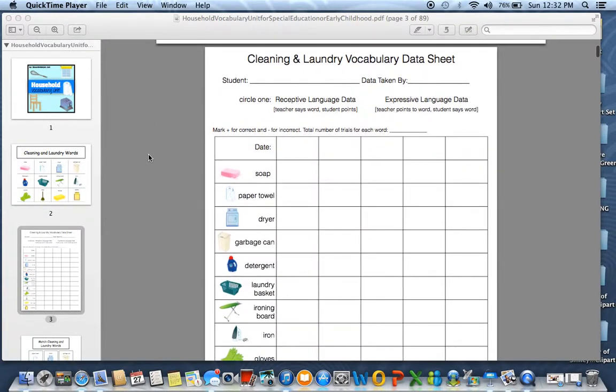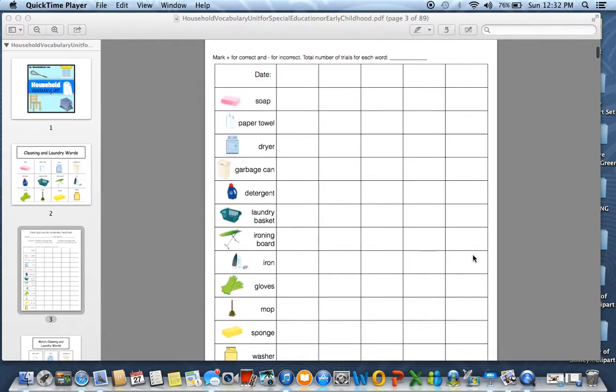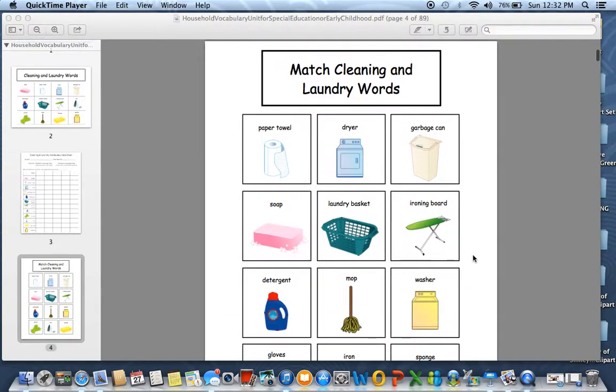Our data sheet, again, it's just like the other ones. It has the visuals on the side next to the words. And then, again, you can choose to be recording for receptive language data or expressive. So whether you want the child to be saying the word or pointing out the word, it's great here. You just do the student name, who takes the data, and then you just tally up how many of each of them they get correct and total trials. So it's really a great data sheet to be using. Everybody who works with it really loves it. It's very simple and easy to use.